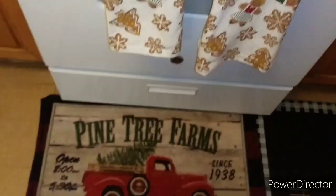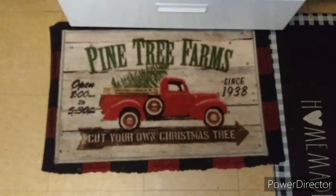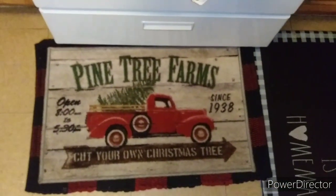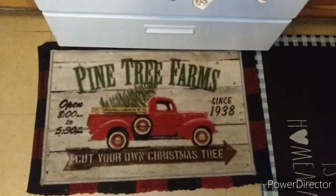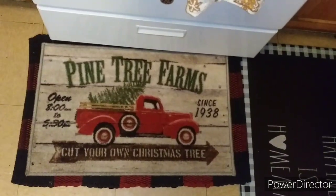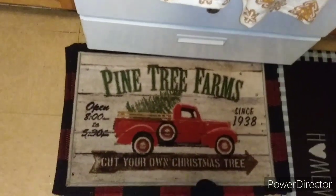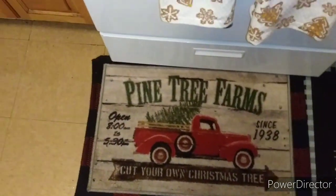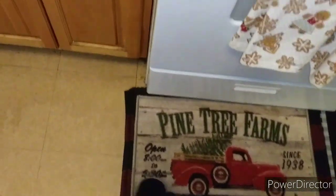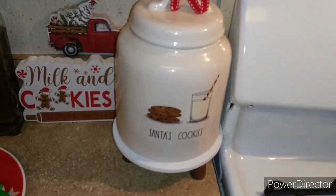And then coming down here, I couldn't find a gingerbread mat. So I just went ahead and did the layering thing with the black and red buffalo check along with this floor rug. Pine Tree Farms, cut your own Christmas tree. I picked up these mats from Dollar General last year. So cute.